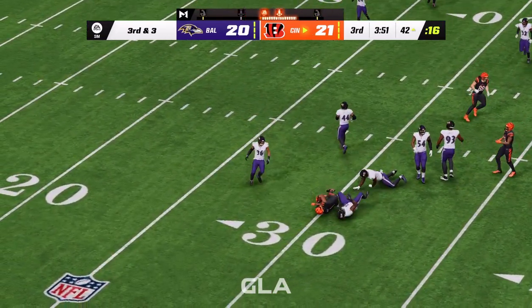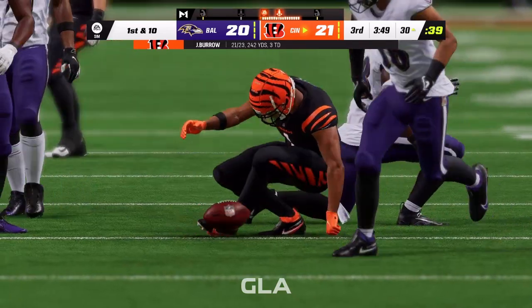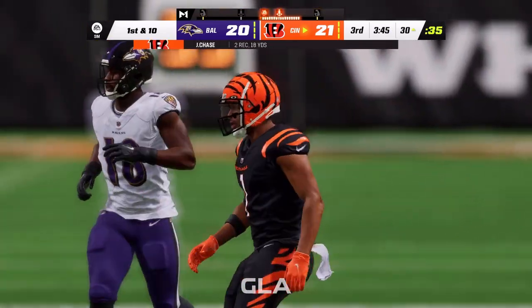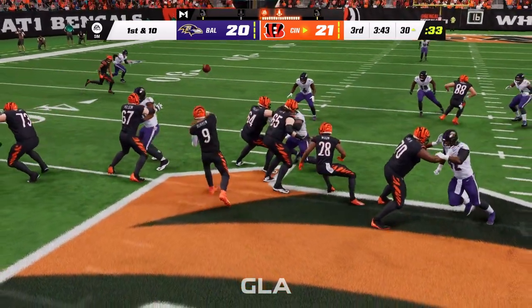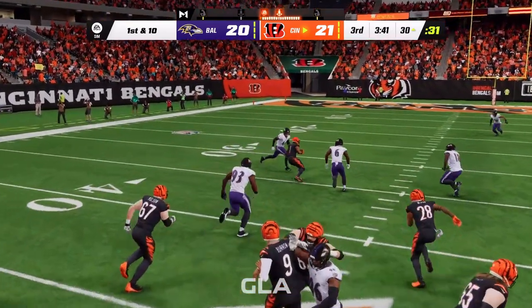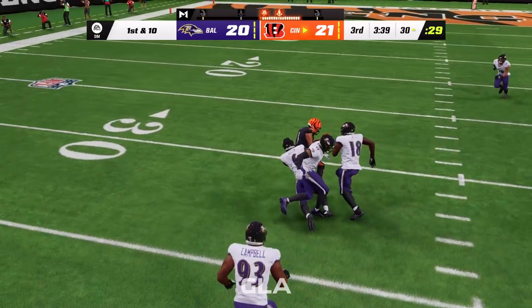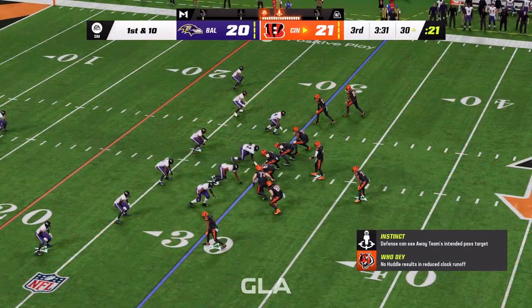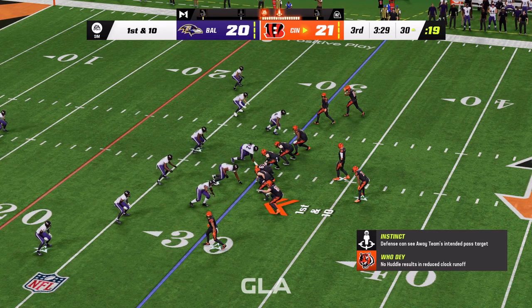Got a man. It's Chase. He completes it. And he's going to be taken down with the 1st down at the Ravens 30. The Bengals passing game finding a rhythm. They've got another 1st. But we're used to seeing the guy that you consider the #1 receiver double covered. But how about this guy? He's double covered and finds a way to make the play for a 1st down.